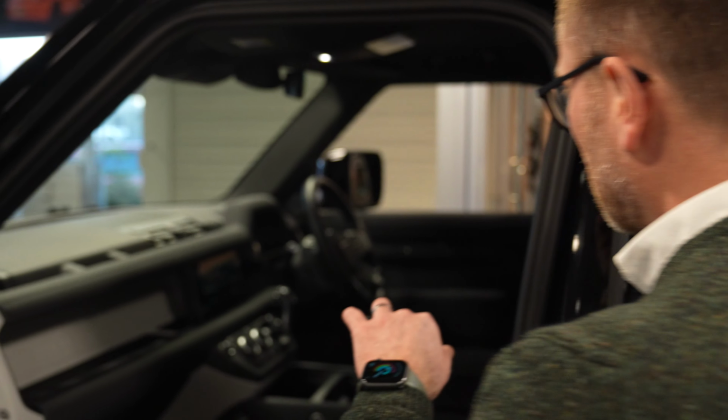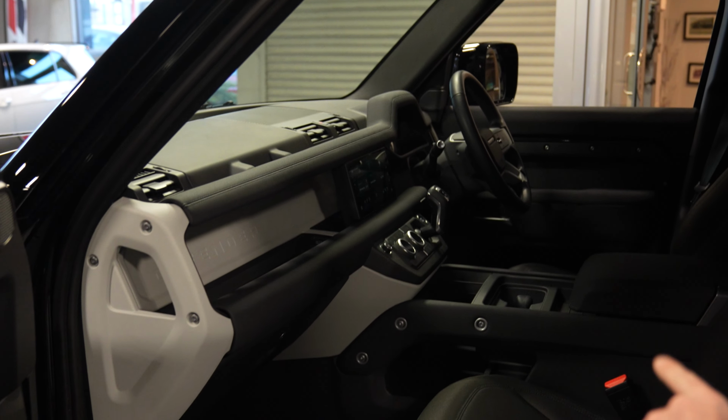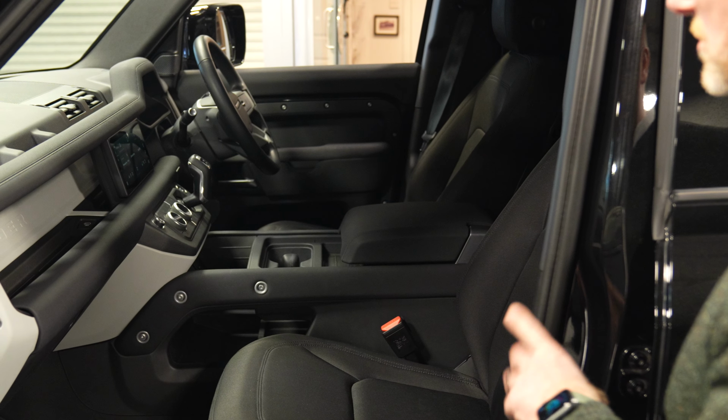Nope. So we've also got winter pack, which you mentioned earlier, so that gives it the leather steering wheel, which is heated, and heated seats as well, and also has a tow bar, which we'll have a wee look at once we get round the back.